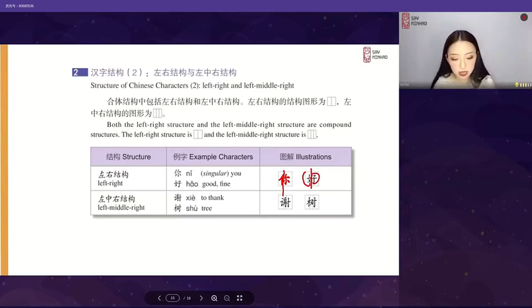Okay. And the left, middle, right structure, which is we can separate them into three parts, left, middle, and right. For this xie, which means thank, we can see left here this radical, which is yan, which is about talking. And in the middle is this thing, which is shen. And in the right, it's sun. We can separate into this, and this. These three parts, right?